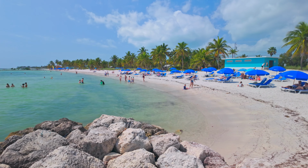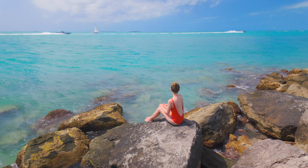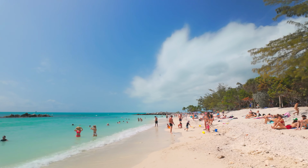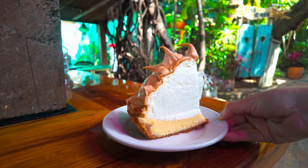Key West has been around for hundreds of years with so many things to do, making it incredibly difficult to narrow it down to just the top 10. Whether you love history, stunning tropical beaches, cute cats, or delicious key lime pie, I personally believe that there is something for everyone right here in Key West.